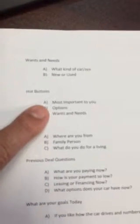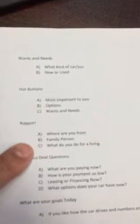Now here's some other questions when you get to the desk that you should know. You should already have asked him what his wants and needs are, his hot buttons, the options most important to you. You should have some rapport. You should have some personal information on the customer, whether he's a family man, where he works. Again, building rapport is crucial. You're not going to close people if they don't like you.